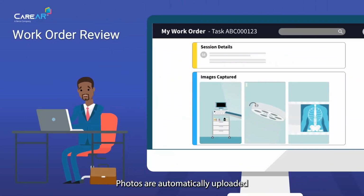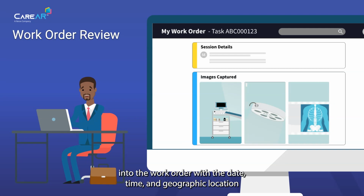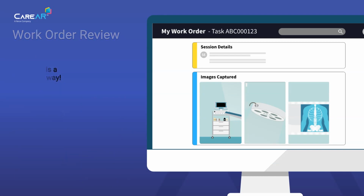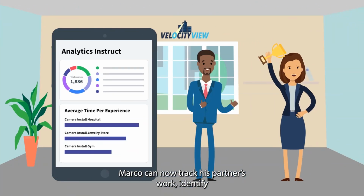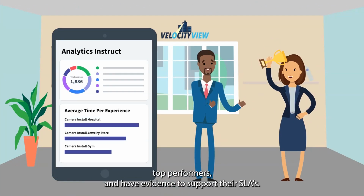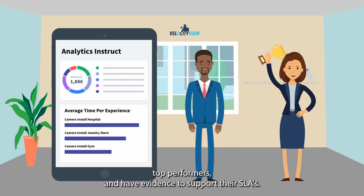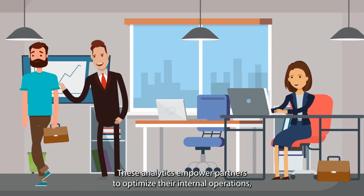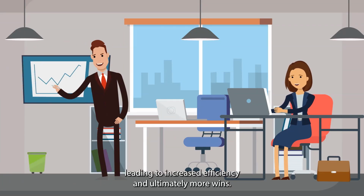Photos are automatically uploaded into the work order with the date, time and geographic location, creating a documented, auditable trail of compliance. Marco can now track his partners' work, identify top performers, and have evidence to support their SLAs. These analytics empower partners to optimize their internal operations, leading to increased efficiency and ultimately, more wins.